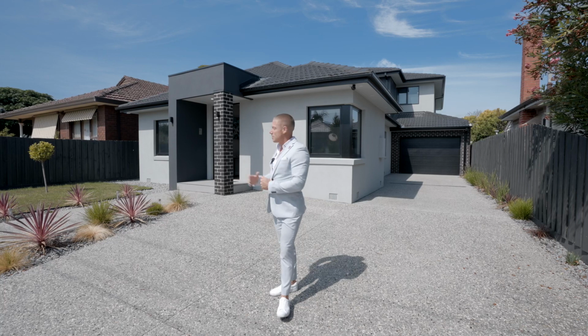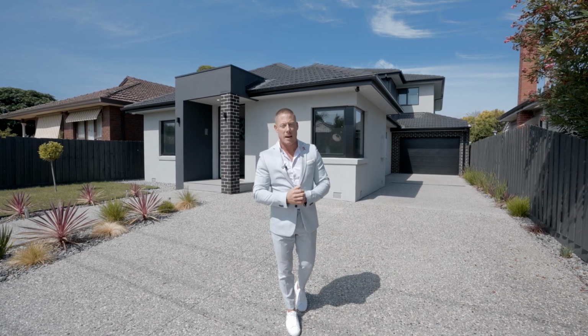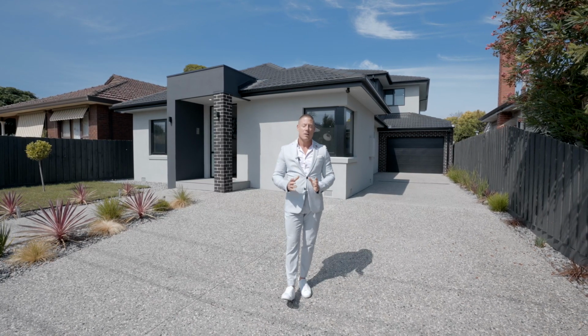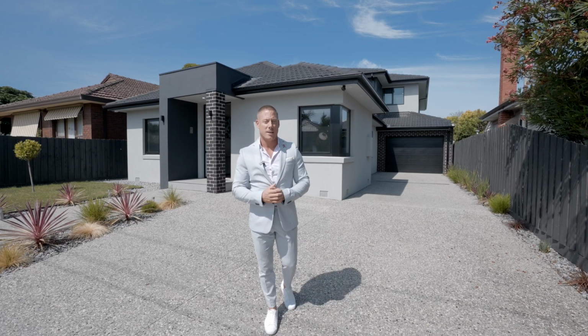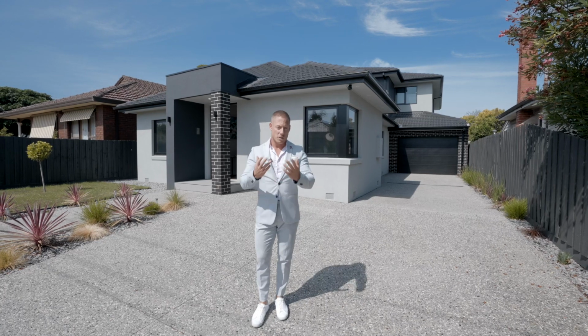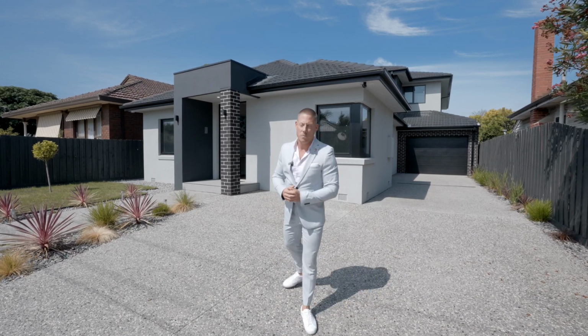This home has been completely rebuilt from the front all the way through to the back. You've got approximately 48 squares of family living. The finish and the fittings throughout this property are absolutely second to none. This is a very rare opportunity. I'm fortunate to bring it to you. Please come through and have a look at this sensational home.